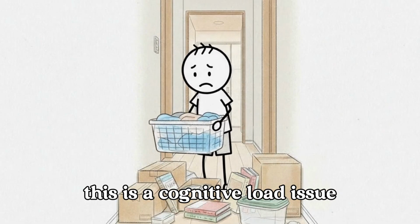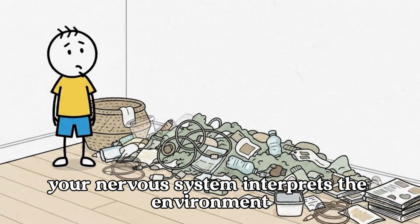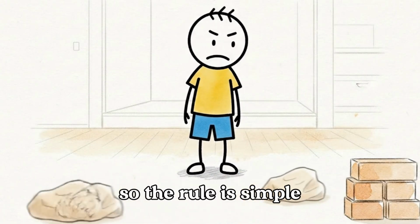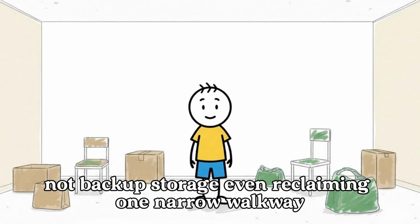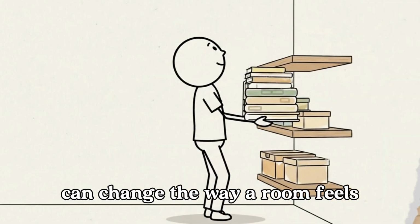This is a cognitive load issue. When your eyes constantly register obstacles, your nervous system interprets the environment as unfinished. That low-level tension adds up. So the rule is simple. Treat visible floor space as active breathing room, not backup storage. Even reclaiming one narrow walkway can change the way a room feels.